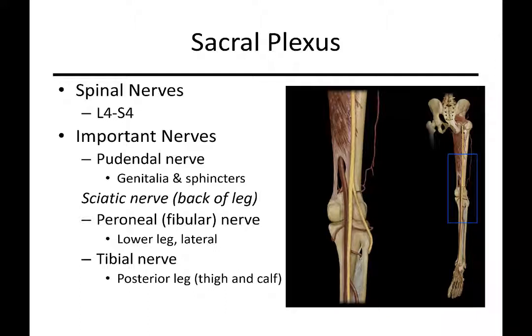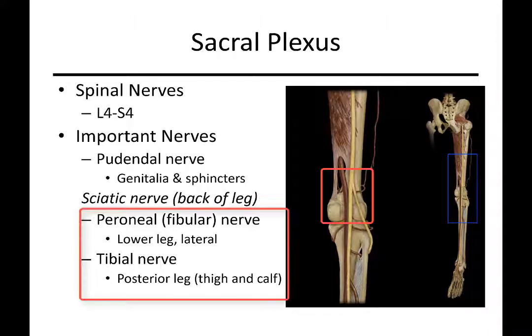In this picture, we see the sciatic nerve coming down the whole back of the leg. And then notice on the back side of the knee, in this expanded view, we can see that it divides into what's known as peroneal or fibular. It's the same nerve. It just means going out to the side of the leg. And then you have the tibial nerve, which continues on the back side of your shin.